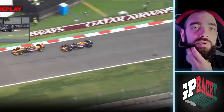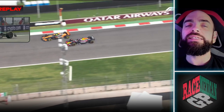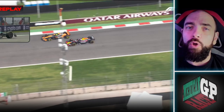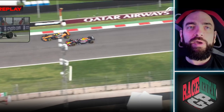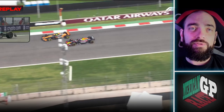And as he comes through here, this is the turn eight incident. This is not a place that you pass. There weren't very many passes here the whole race. I think maybe only one that I can think of, maybe two. But this isn't really a place that you pass. So Norris was a bit compromised because his tires all drifted through the grass.